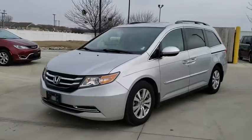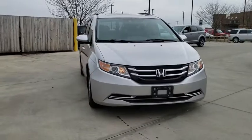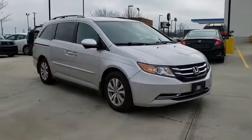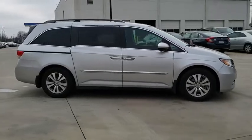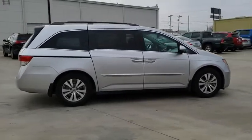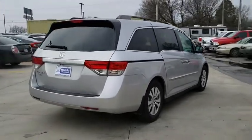Take a ride in the 2015 Honda Odyssey. The Honda Odyssey is a showcase of distinguished style, captivating technology, and advanced safety features. A must for all families. This vehicle has less than 95,000 miles. Here are some of this vehicle's great options.